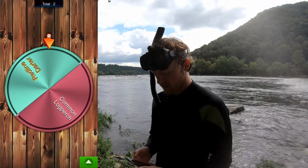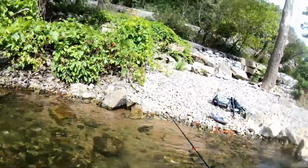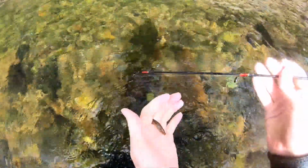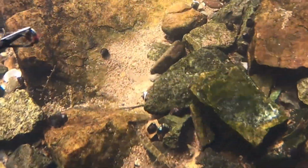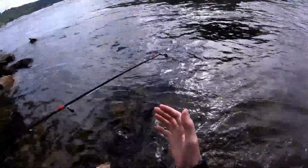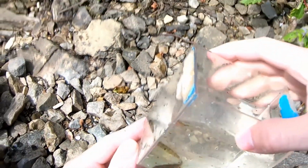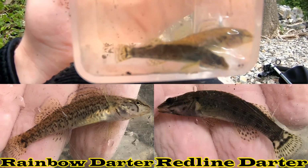Redline darter. Okay, let's catch a redline. Oh, that's a rainbow darter. Alright, so there's our rainbow darter in the back and redline darter in the front.